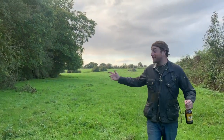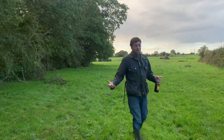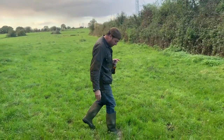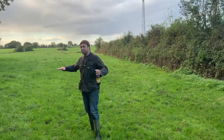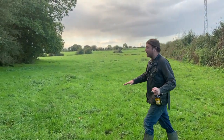So this field here is perfect. It's a farmer's field, so need to watch out for that. It's very, very boggy. It has cows grazing in it. You can see there's manure here and it's a lot of water underfoot. So this sort of rough, common ground that hasn't been ploughed is ideal.